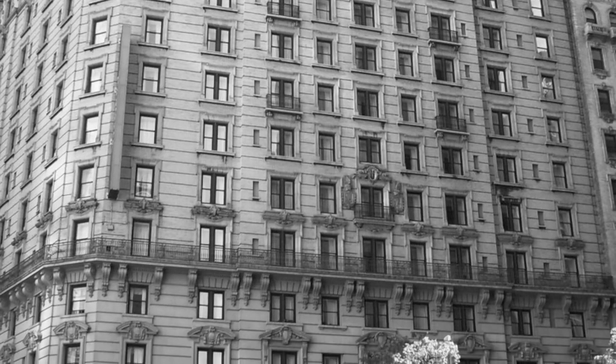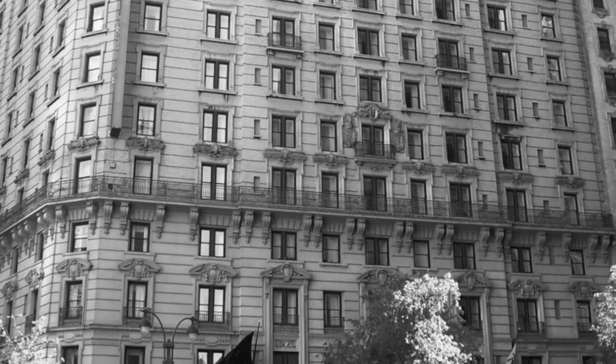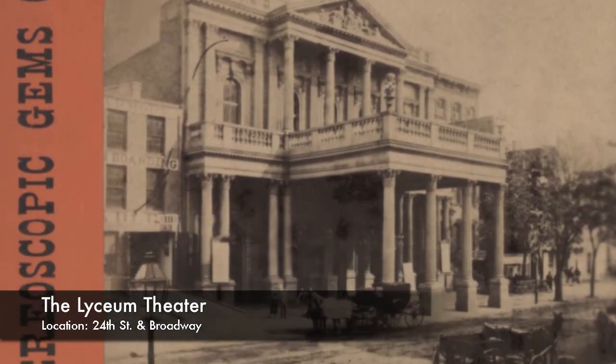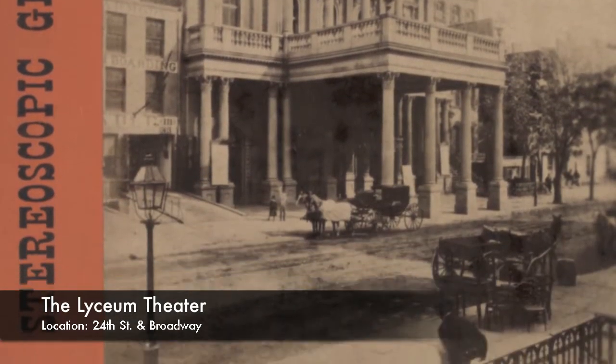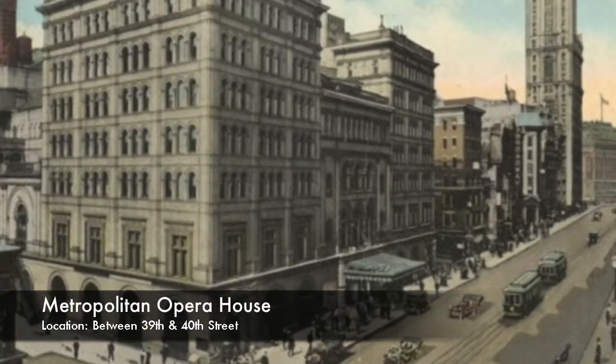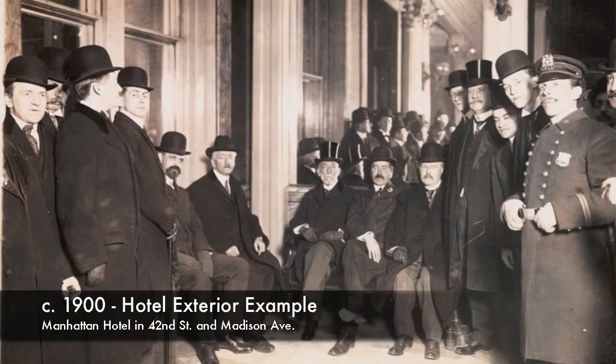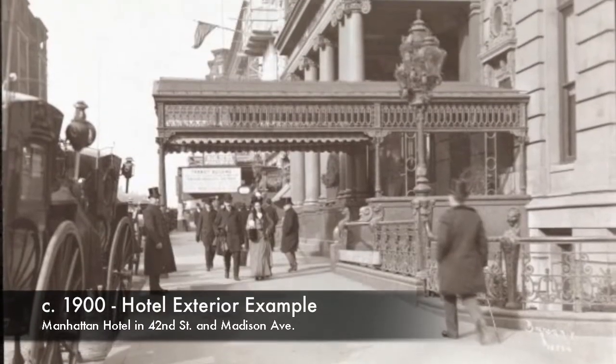It was in the theater district, which was making its way north from downtown Manhattan. Some examples are the Lyceum Theater that was south of the Martinique on 24th Street and Broadway, and the Metropolitan Opera House, north of the Martinique between 39th and 40th Street. Actors and audience members would hang out in or around the Martinique after a show.